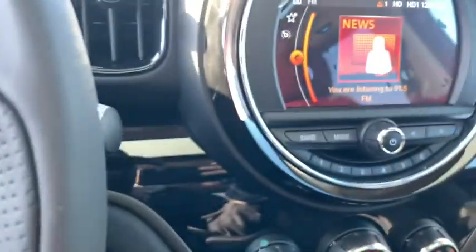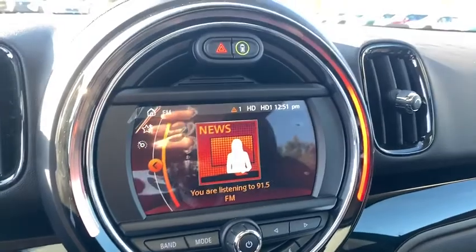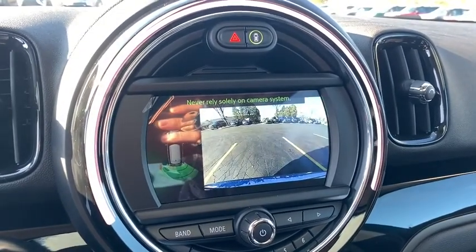brake assist, tachometer. If you like it online, you'll love it in your driveway. Take it for a spin today.